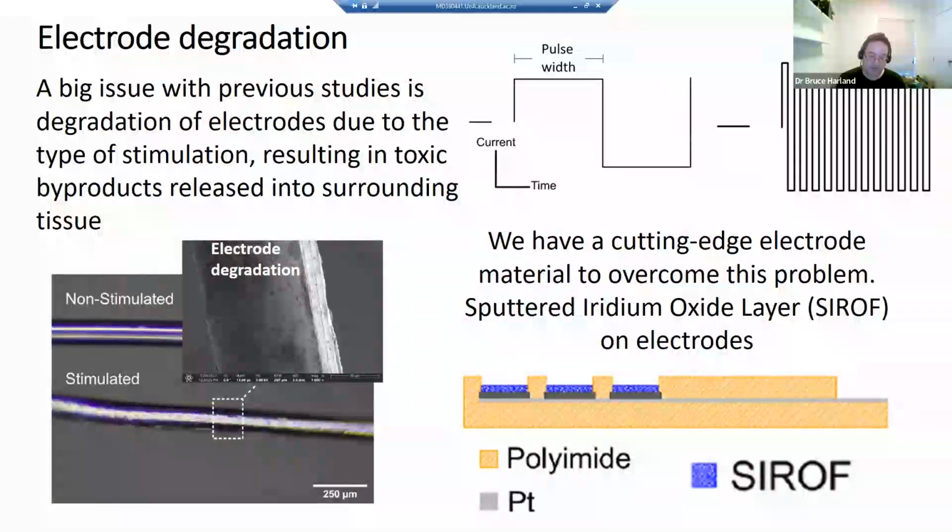In our application, we're very lucky, we have access to this cutting-edge electrode material that's been recently produced by our collaborators in Germany, who also design and fabricate our bioelectronic implant. So it's a sputtered iridium oxide layer that we can place over our electrodes, which slows down this exchange of ions and makes them much safer to use. So how it works is we can alternate the stimulation that we use between several different of these electrodes, which gives each electrode a rest period, which allows them to recharge and prevents them from releasing any toxic products.